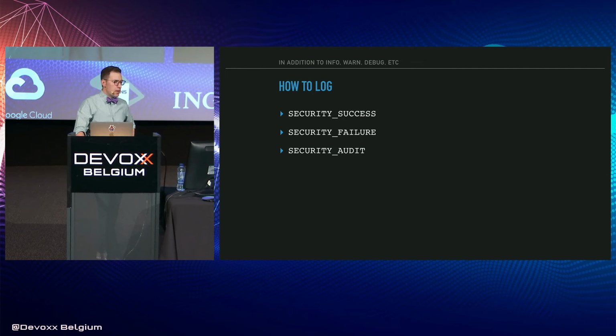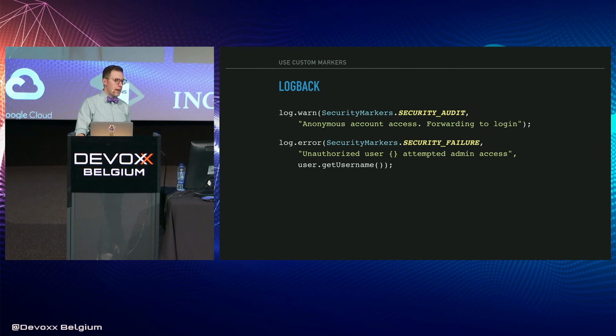The OWASP group recommends not just logging these things, but logging them with special security markers. We have markers like info, warn, debug, but they recommend using security success, security failure, and security audit for each of the different types of operations. I don't know of any frameworks that come with these markers by default, but if you're using Logback, you can provide a custom marker. You can create a constant that's just a string and pass it to your log warn or log error method when you're logging anonymous account access or an unauthorized user attempting to access some admin part of your service.